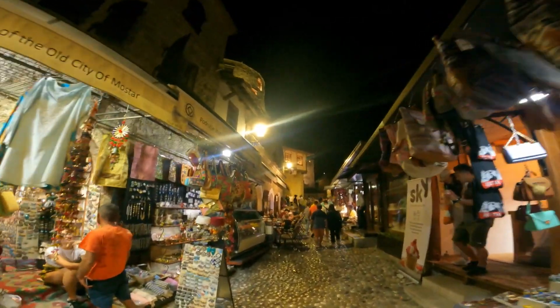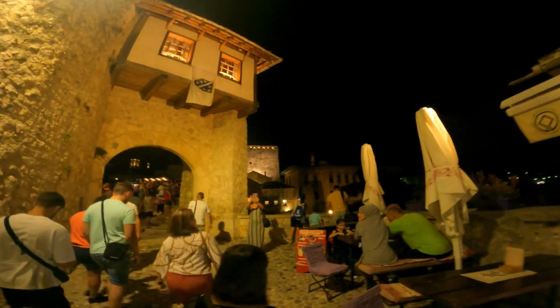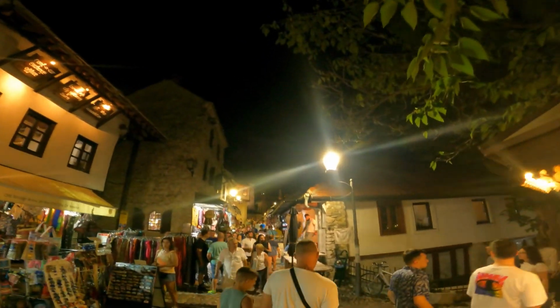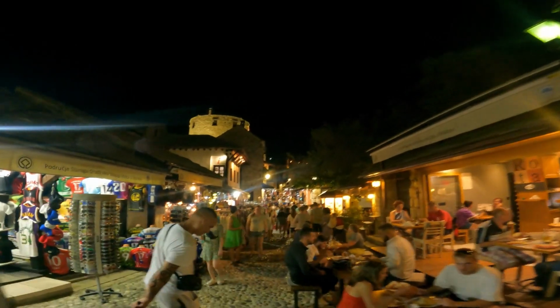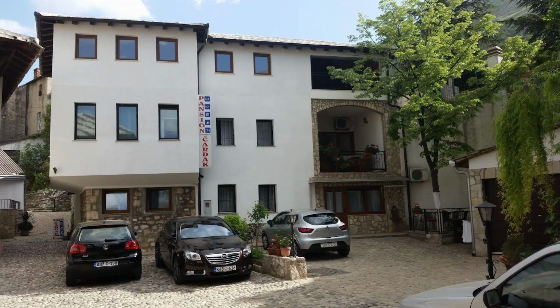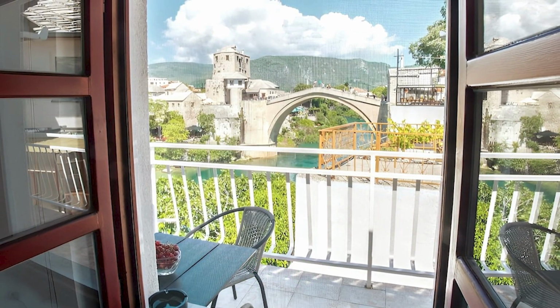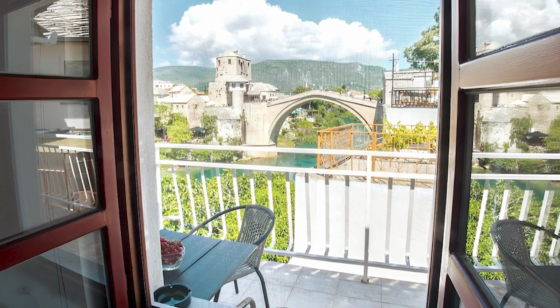For a late-night twist, take a Mostar by night walking tour, starting at Stari Most. In an hour, you'll explore the bridge's luminous arch, Ottoman backstreets, and the Neretva's reflections, guided by those who know its soul. Check Meet Bosnia for bookings. Pension Kardak at $40 a night with riverview balconies keeps you close to the action yet peaceful for tomorrow's start.